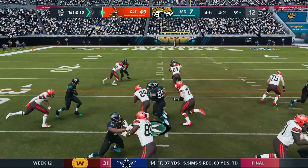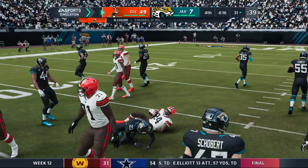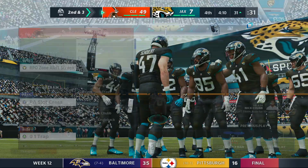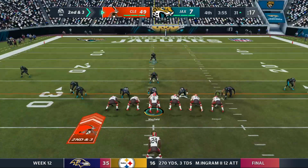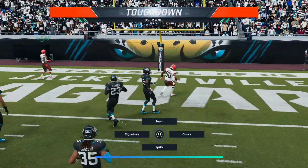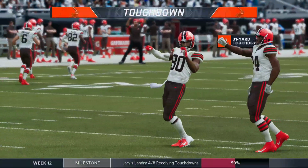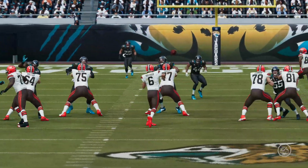Mayfield hands it off to Chubb. Takes this to the 32, maybe the 31, and then the defense rallying quickly after that broken tackle. A solid run on 1st down, gain of 7, leaves them with a 2nd and 3. They go play action, Mayfield. And he's got his man on the crossing route. That's Landry. And all the way in. Touchdown, Cleveland. Jarvis Landry, 31 yards as his guys continue to pour it on.